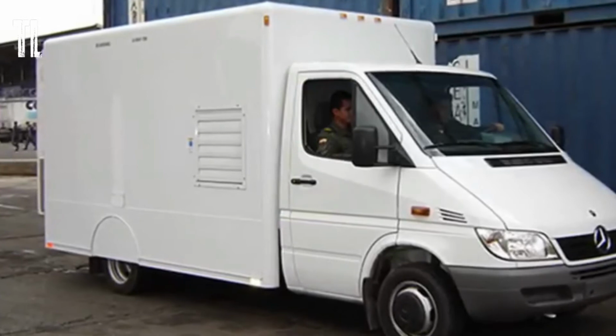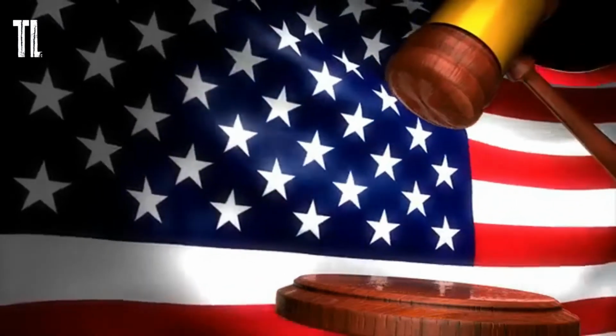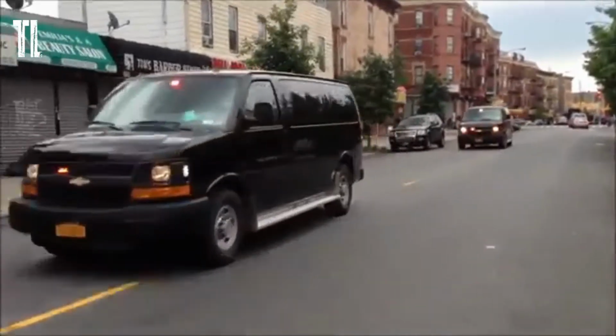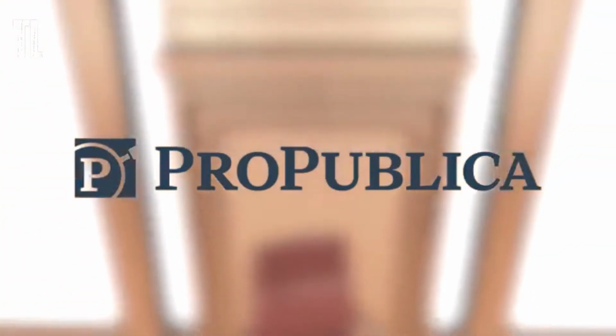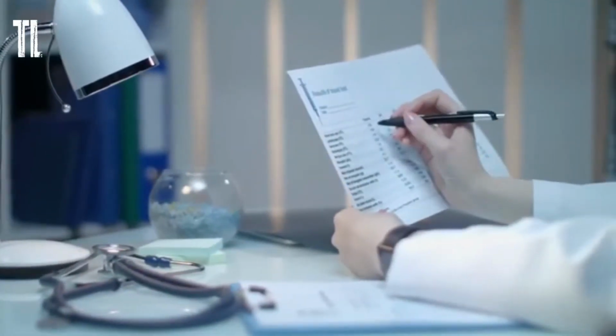This isn't just a cliché from spy movies. Law enforcement really does use unmarked vans for surveillance. A state judge has ordered the New York City Police Department to release records on a secretive program that uses unmarked vans equipped with X-ray machines to detect bombs. The ruling follows a nearly 3-year legal battle by ProPublica, which had requested police reports, training materials, contracts, and any health and safety tests on the vans under the state's Freedom of Information law.